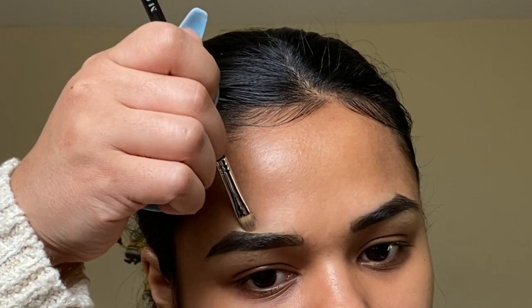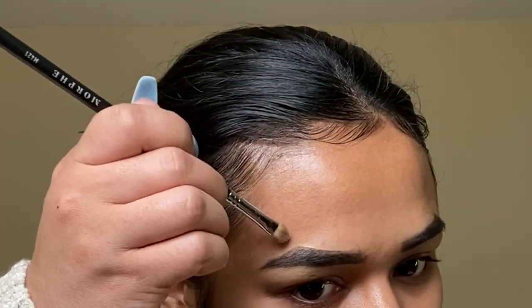The same thing applies for the top and the bottom. You don't want to go super close to the top line of your eyebrow. You want to start off just a tiny bit off of your eyebrow line, and then slowly blend it towards your eyebrow line. And that's basically it, you guys. It's as simple as that, and you just blend it out a little bit more.